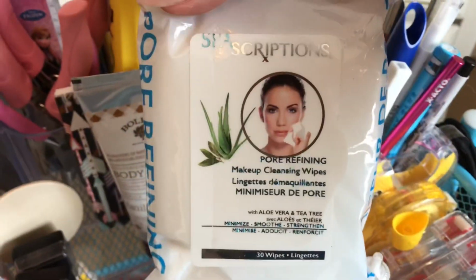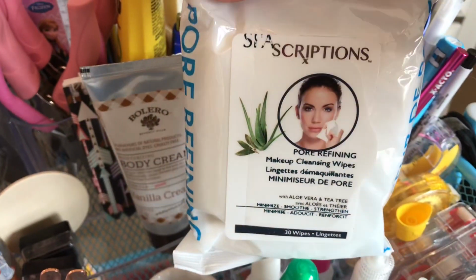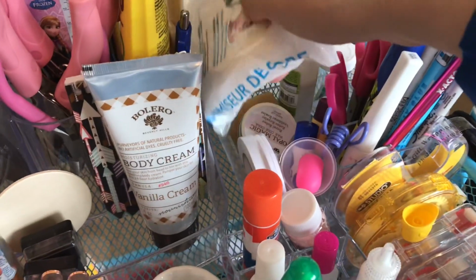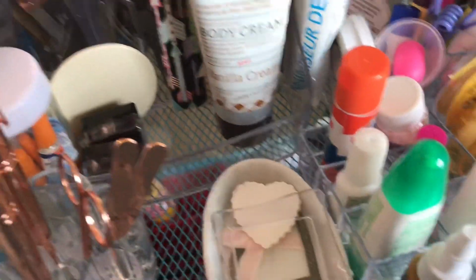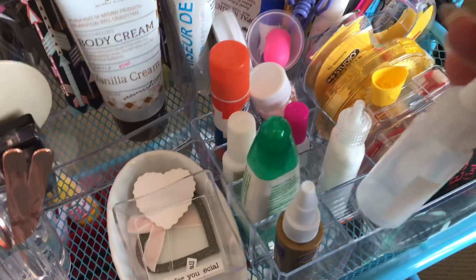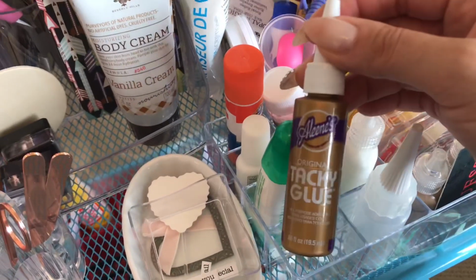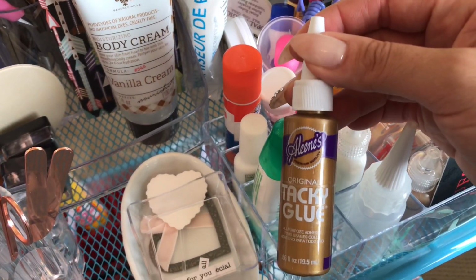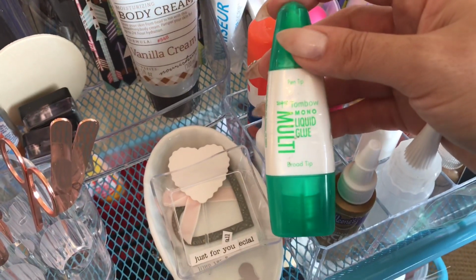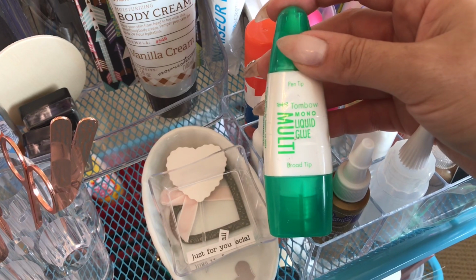I love having wipes always on my cart, and the reason is so that when I am doing any type of stamping, I can quickly wipe off any of the residue off of it from the ink pad. This here's from Dollar Tree, and I have not used it yet. It's sitting there. Tacky Glue is one of my other favorite glues that I like using. It's a really good bonding adhesive, but this one, TomBow Multi Liquid Glue, is my absolute go-to.